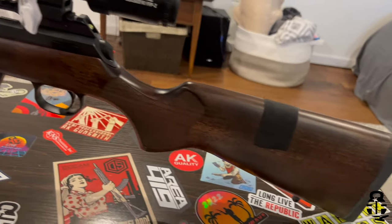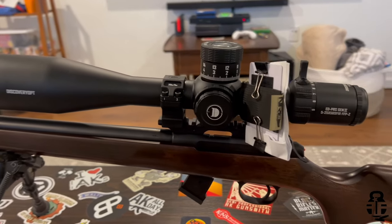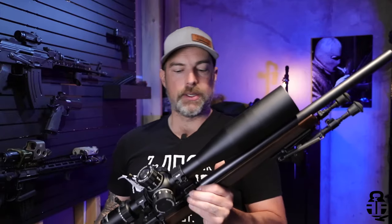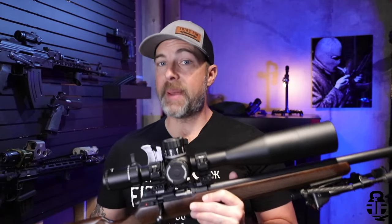We'll talk about some of the features that it has here in just a second, but we're also looking at the Discovery Optics 5-25x56 Gen 2 ED-PRS. And this has actually been a really good setup for NRL22, especially for base class.